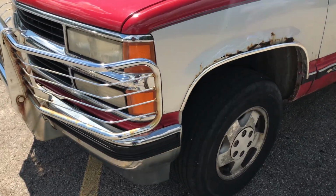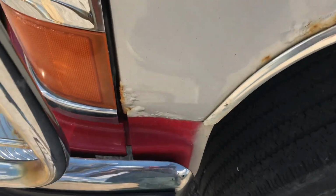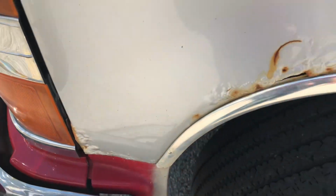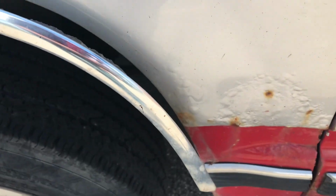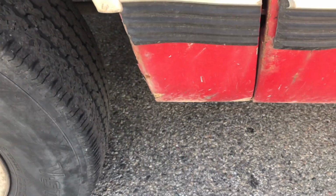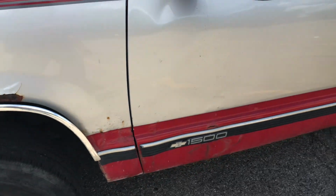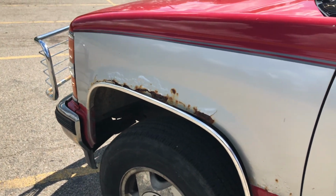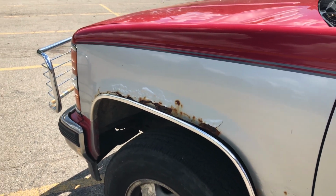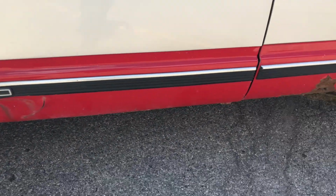So starting off with the driver's side fender. You can definitely see we got some rust issues, rusting out. This definitely needs to be replaced. And I actually had bought a fender a while back and a door to replace the door, and I bought them needing a little work, so I need to go ahead and do some work on both of those panels, get them together.